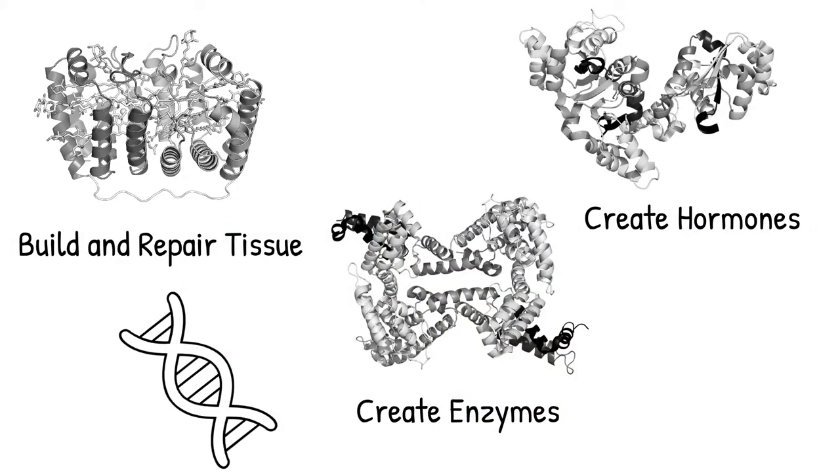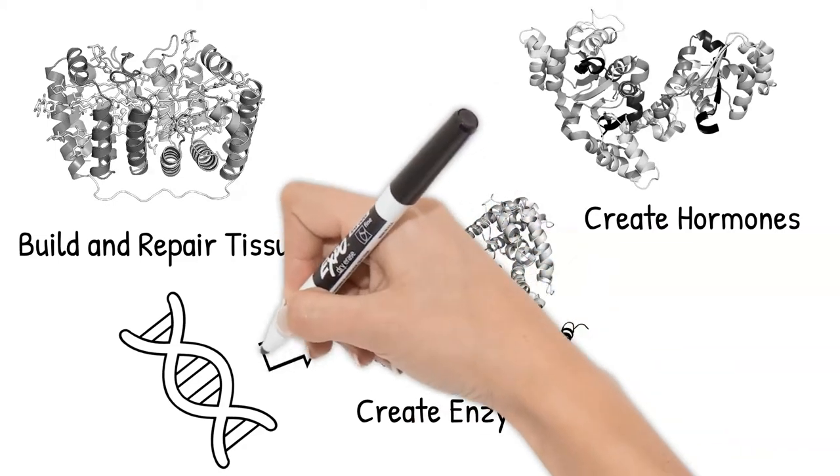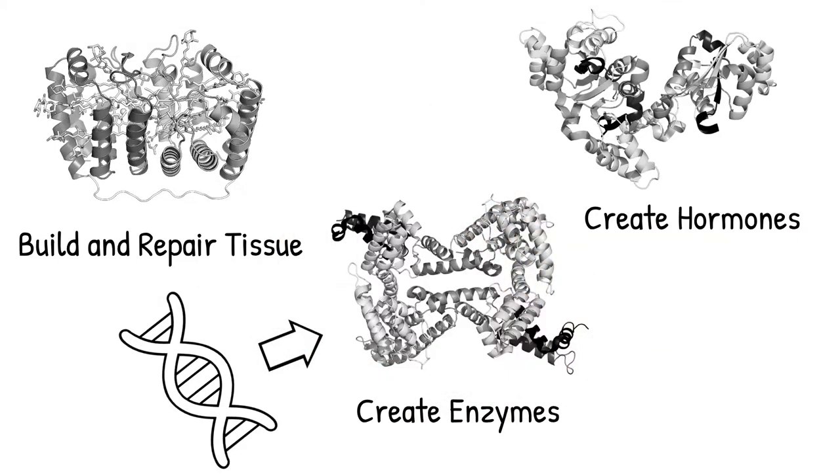But how does your body go from reading the DNA to forming proteins? There are a few steps involved. We'll go through these steps and then look at a couple example questions regarding protein synthesis.